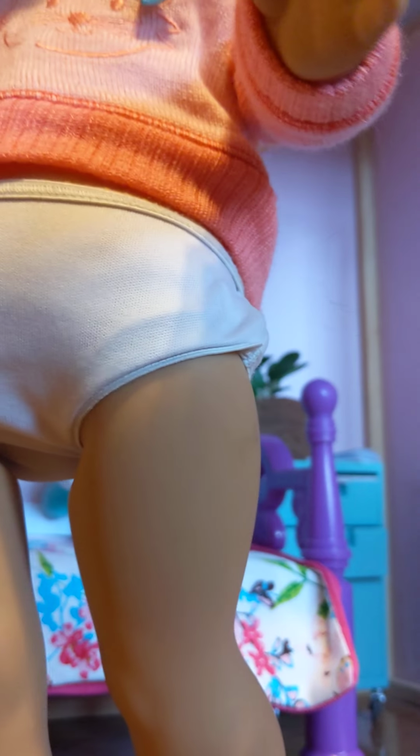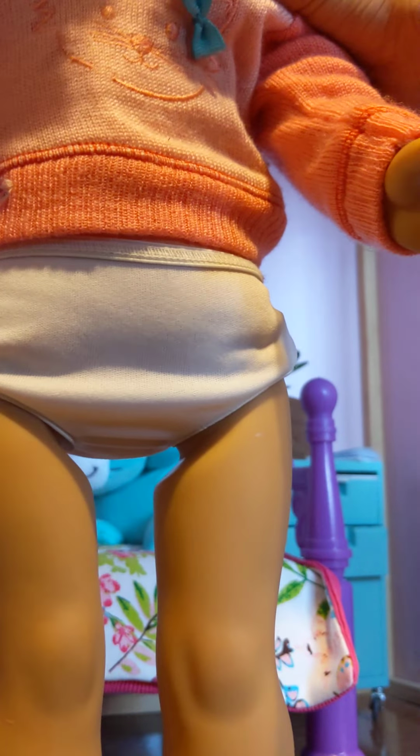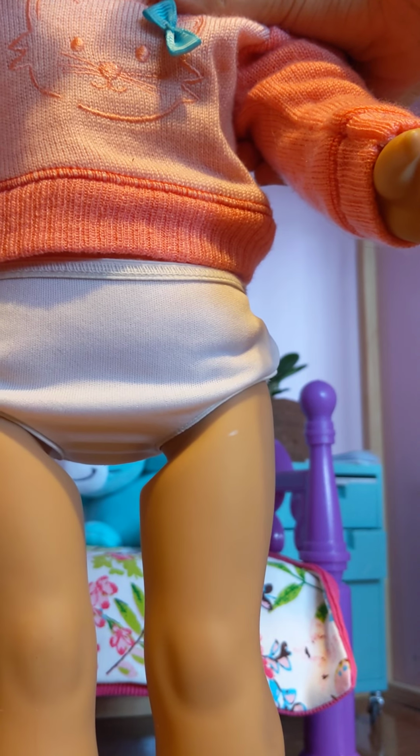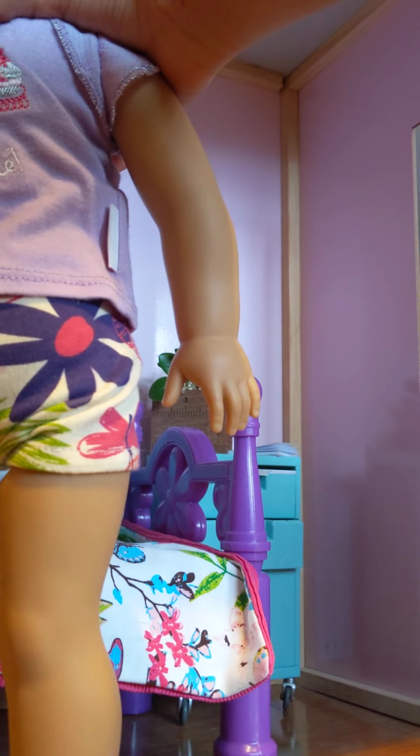Okay, and then she's just gonna take all her clothes off and put her pajamas on, and we'll see you when she's done. She's done. She's just gonna sit on her bed. There she is with her pajamas on.